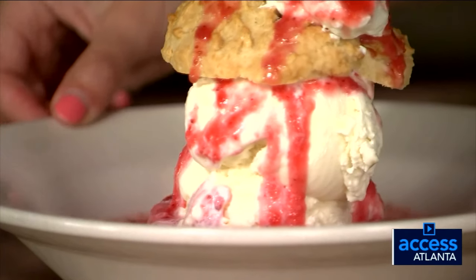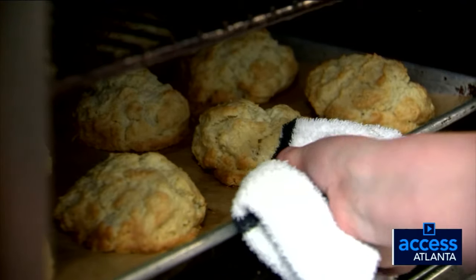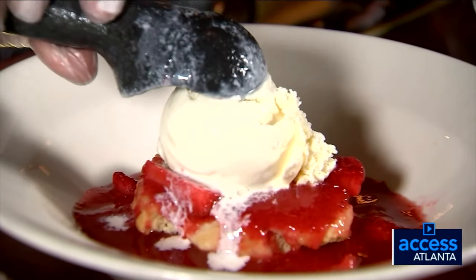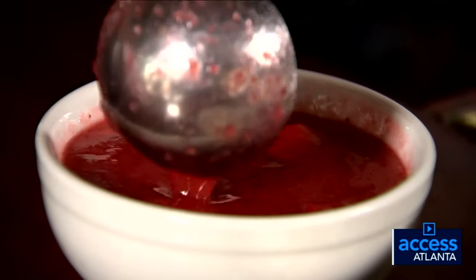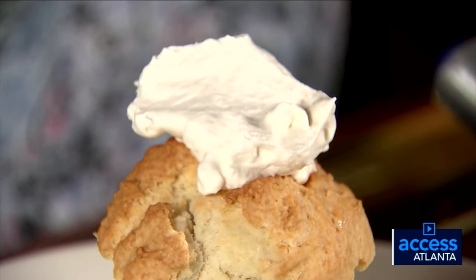This is our signature seasonal strawberry shortcake dessert, and we start with the sweet drop biscuit that we make in-house every single day. And then we top it with two huge scoops of premium vanilla Haagen-Dazs ice cream. As you can see, the strawberry sauce comes next, and that strawberry sauce, those strawberries we source from Jaemor Farms, gets topped with another little biscuit, whipped cream, and even more strawberry sauce.